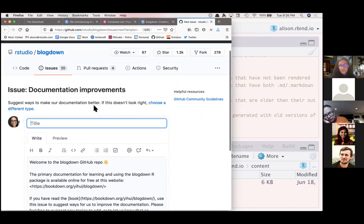This would be really helpful for us as we're starting to work. We're going to be trying to make documentation improvements as we wrap up these new developmental features that we're testing out. So please feel free to make any requests. If you've tried to learn Blogdown before and you've gotten stumped over something and you felt like the book needed more coverage of something, this is exactly where you can file your grievances, and we will find them and we will try to address them.